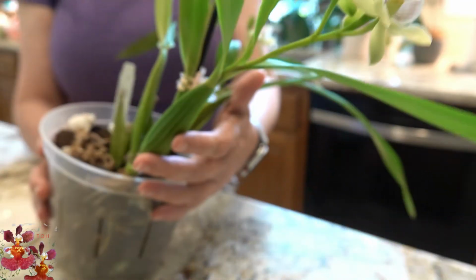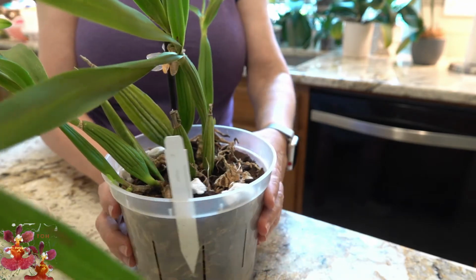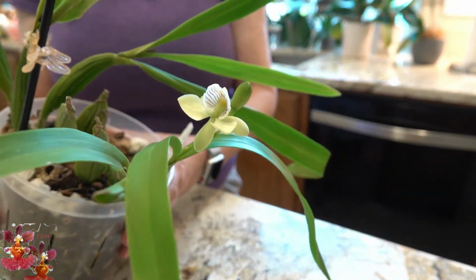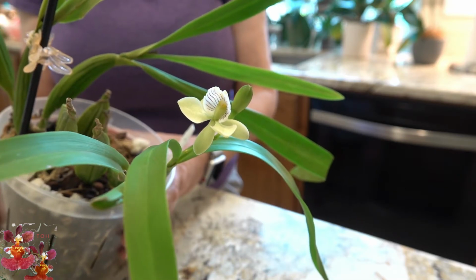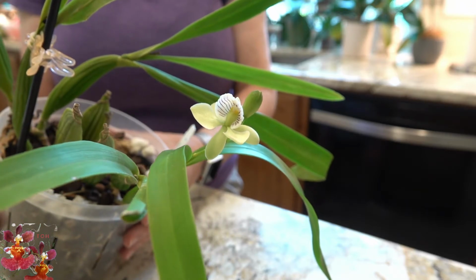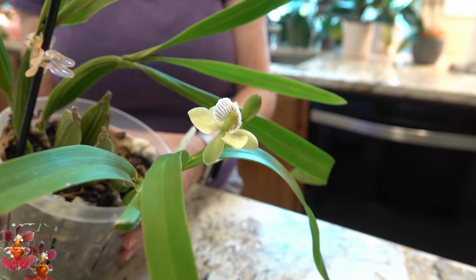This one, even though it only has 4 blooms open, I've been having it in my kitchen as I was waiting to film this video, and the fragrance is filling part of the kitchen as I've just been waiting to make this video. So it is a pretty strong fragrance.